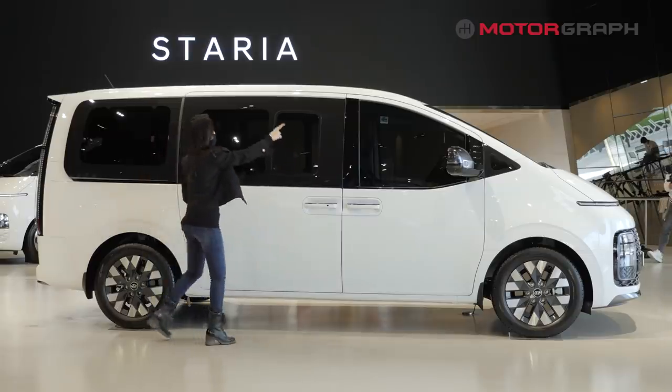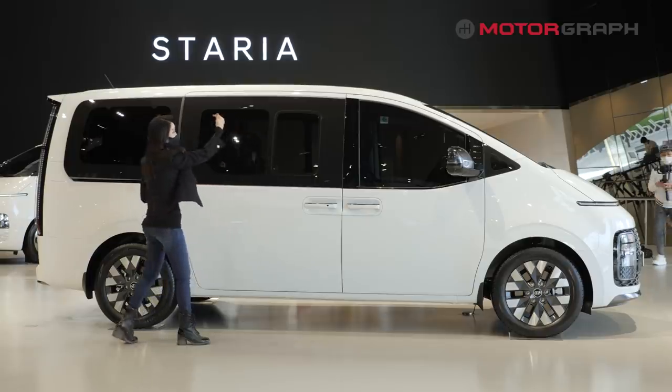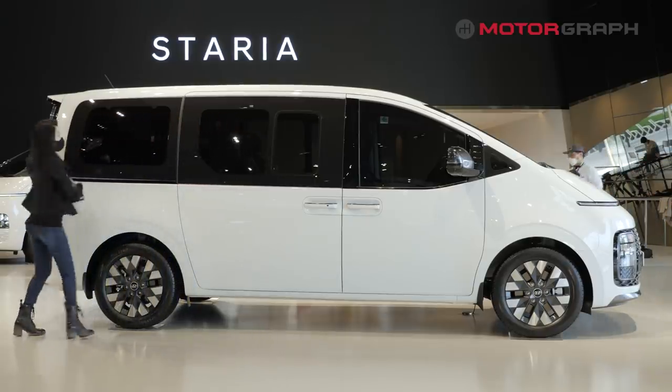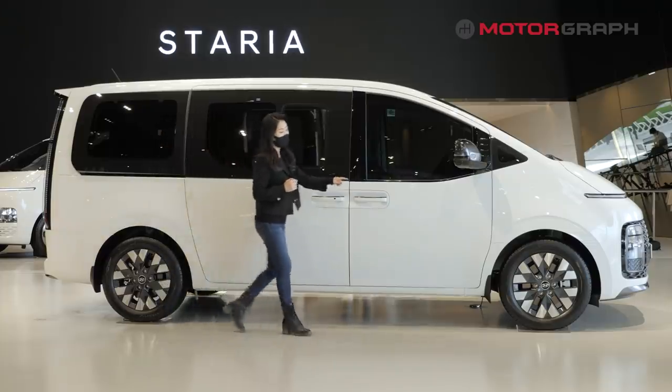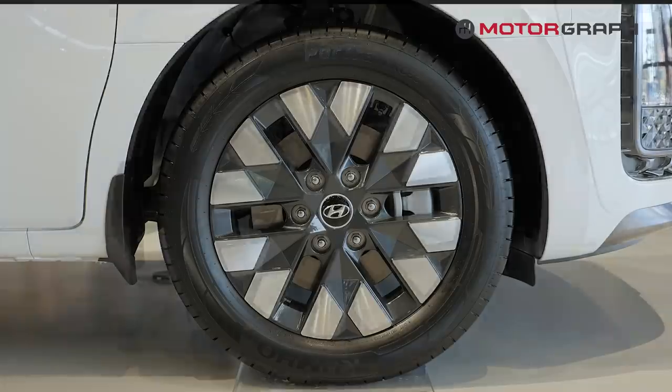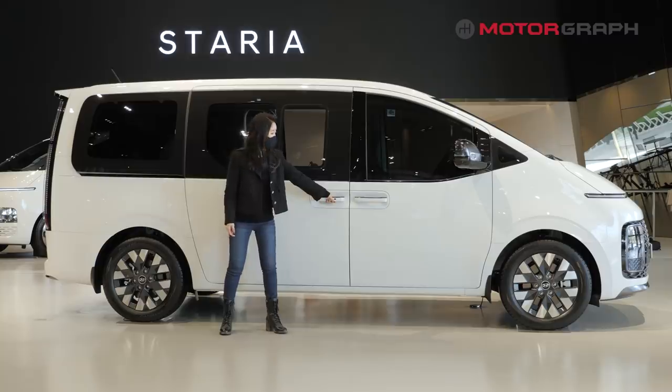From the front all the way to the back, it's a very streamlined design with one arch all the way to the back. And it also connects onto these vertical tail lamps that you see here. As for the wheels, they've used 235/55 18-inch wheels. So let's take a look inside after we open up the car.